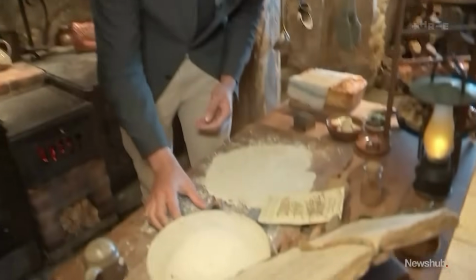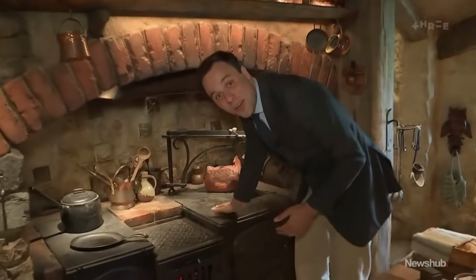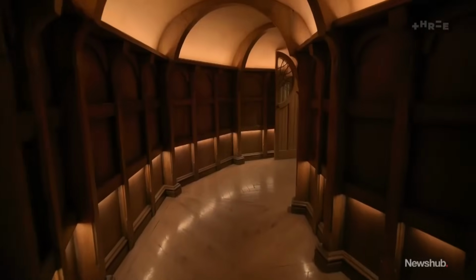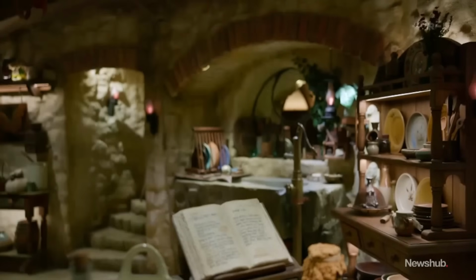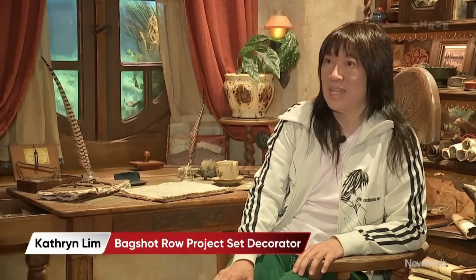The hobbits are supposed to have just left, and so there's still flour on the table and the stove is still warm. This is actually really, really special. We all put so much effort and love, probably that's the biggest thing, the love, into this place, and tried to be as much as we could hobbits and just think about what would make people happy.